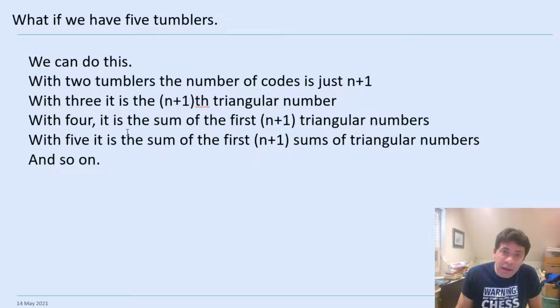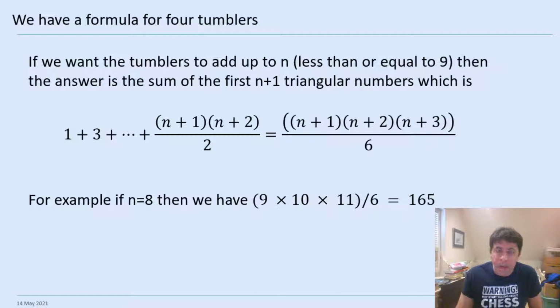With 3, it's the n plus 1th triangular number. With 4, it's the sum of the first n plus 1 triangular numbers. And with 5, it's the sum of the sums. It's the sum of the first n plus 1 sums of triangular numbers, and so on. So with 6, it would be the sum of the sums, and so on. So this gives us a way of generalizing to any number of tumblers.